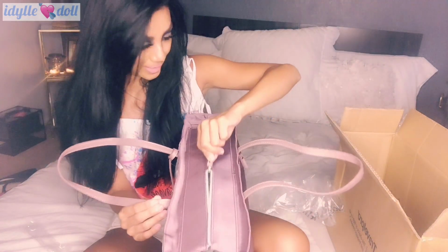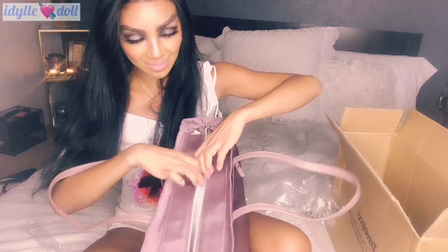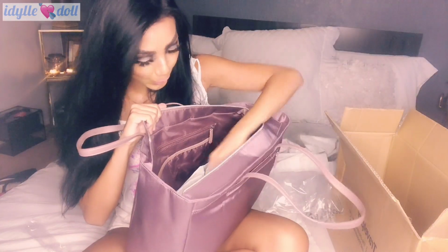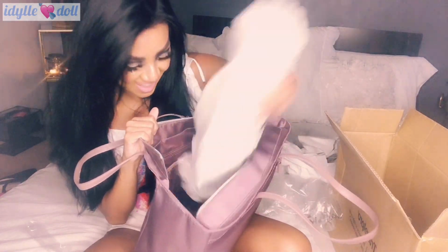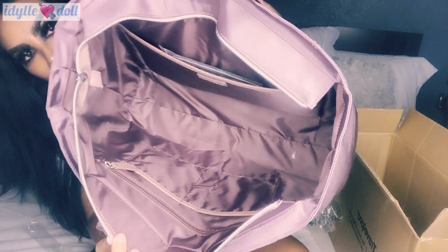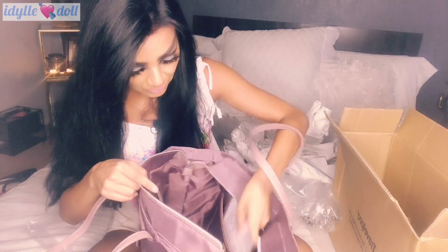So it's got this top zip. It's got a beautiful zip. Wow. I'm so excited. This is going to be my lawyer bag, you guys. Oh my god. It is perfect. People say it's a perfect work tote, a perfect travel tote, a perfect baby bag, school tote. It'd be everything. Ooh, I love it.